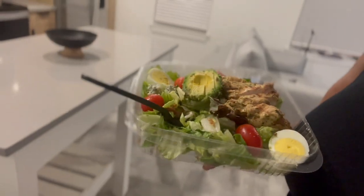But I got my dinner from some deli, I forgot, River Oaks Deli or something like that. It was buy one, get one free. So I just got two Cobb salads and added grilled chicken. But I'm pissed because they did not put dressing in the bag. So I'm gonna be eating this dry ass salad. I'm very upset.